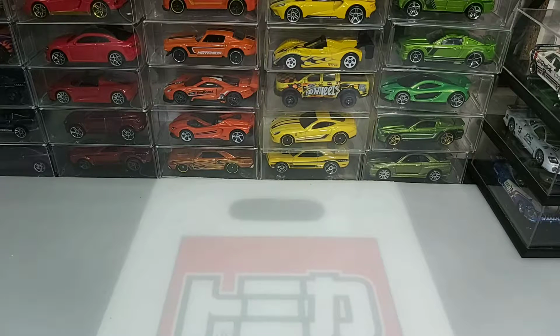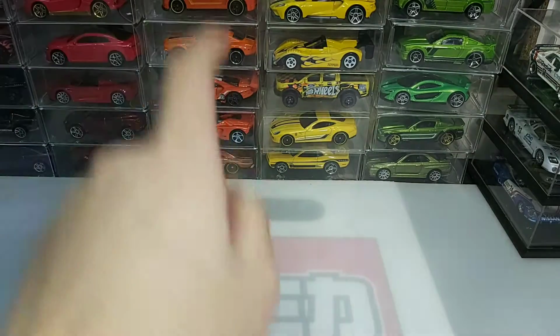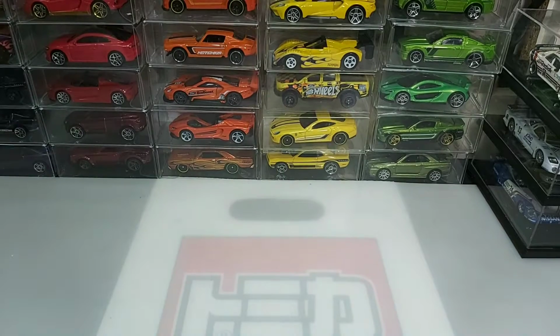So, this video, the same thing. We're talking about not Hot Wheels, because I'm kind of into Hot Wheels these days, but it's not the case for this video. What I will be talking about is the two worst Tomica in my garage, in my collection.